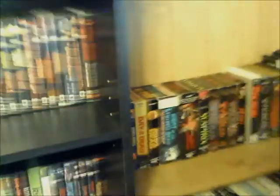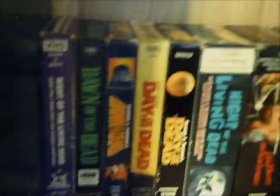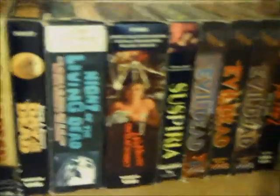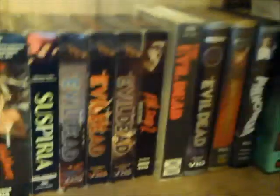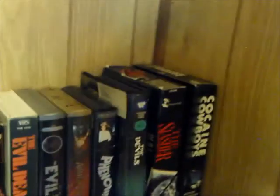Alright, and then the last shelf over here is my VHS shelf. In the top row, I have some of my favorite tapes displayed, like my George A. Romero zombie films, my 2-tape set of Nightmare on Elm Street, Suspiria, my Evil Dead films on tape. And then at the end I just have some of my rarer tapes, like these big box ones, and the Devils are really hard to find.